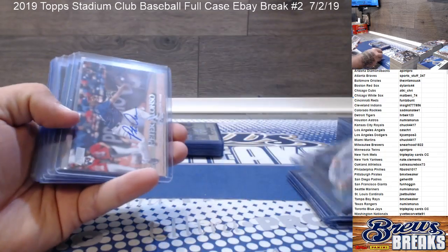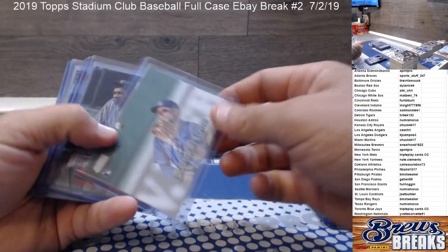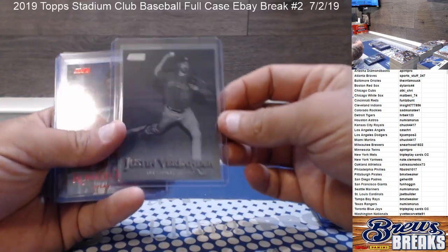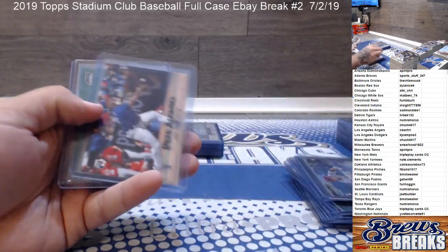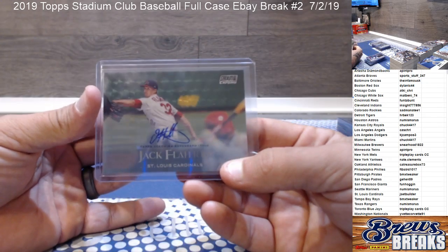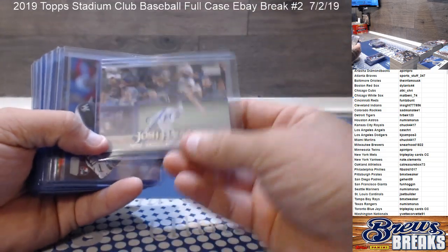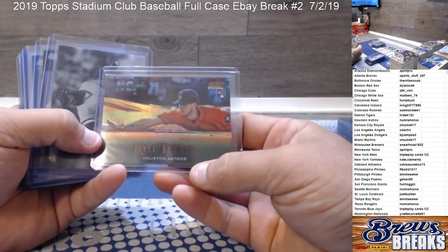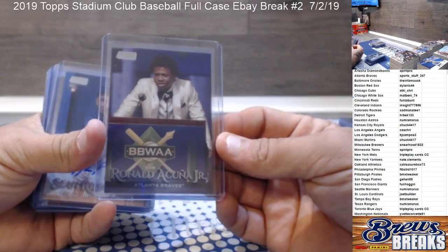Nick Martini for the Oakland Athletics. Pete Alonso, New York Mets. Reese McGuire, Toronto Blue Jays. Brandon Lowe, Tampa Bay Rays. Babe Ruth red. Justin Verlander, night vision. Ronald Acuna Jr. red. David Fletcher, base auto. Pete Alonso, black. Jack Flaherty, 101 superfractor for the St. Louis Cardinals. Josh Hader, base auto for the Brewers. Austin Dean, Miami Marlins. Kyle Tucker out of 99. Felipe Vazquez, black and white. Ronald Acuna, variation.